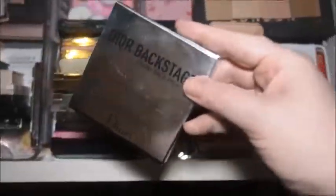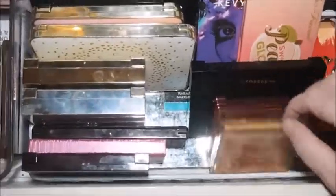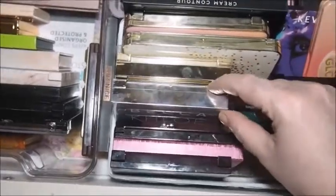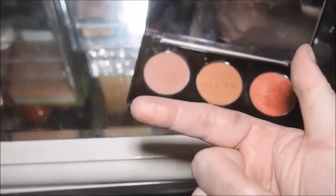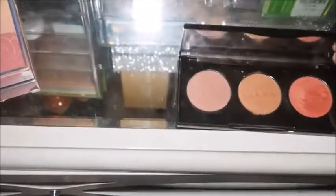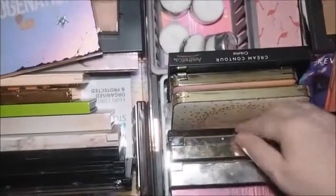That one, the Dior Backstage. I do want to get more use out of my face palettes. This one is a really nice one. But I wouldn't say... I mean, that's quite a mauve tone blush. That's pretty too. If I pull that, I'm going to have to... No, we'll use the singles. I'll pull that another time.